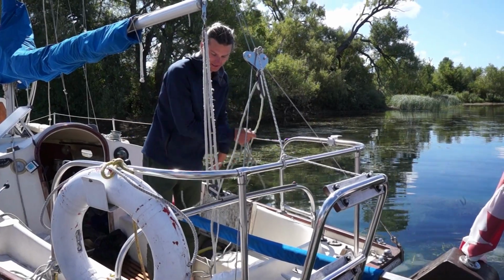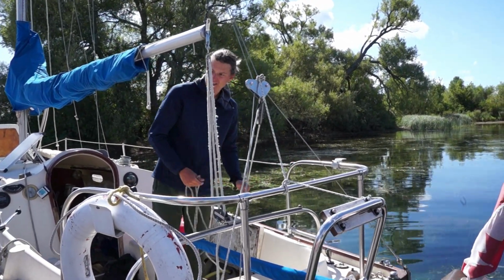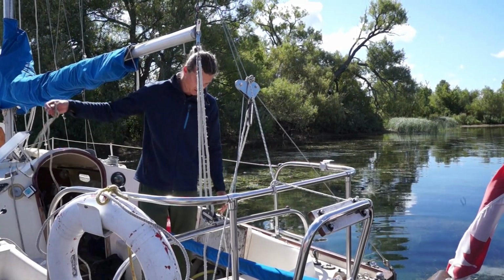Just see there's no knots. And you could cut a lot off of that. Let's get it on. No, not yet. Wait, we'll measure it first.